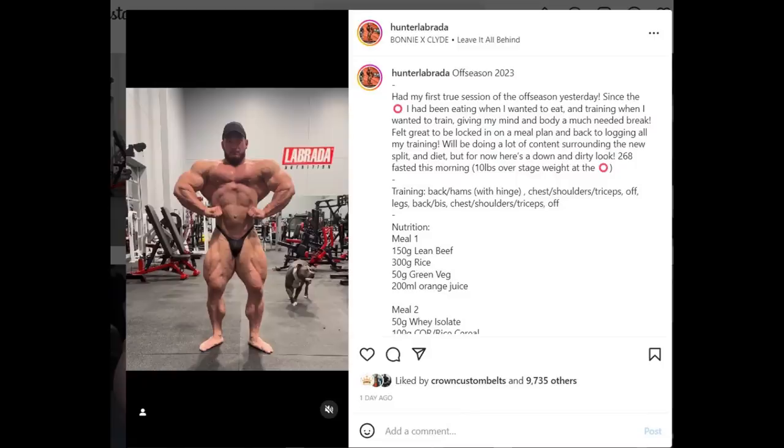As you can see, he's training his back twice a week, and also he's training his chest, shoulders, and triceps twice a week. So that's a lot of upper body training, twice a week, that's a lot. I know I definitely couldn't handle this much volume, but I'm not Hunter Labrada, and I'm sure he is adjusting this volume to match his frequency. I'm sure he lowered his volume so he can hit his body parts more frequently with less volume. I don't know, he's probably gonna go over this in detail.